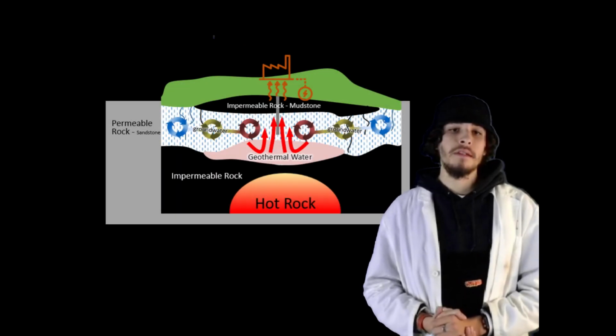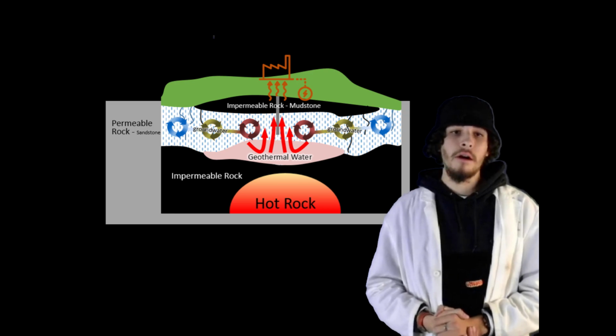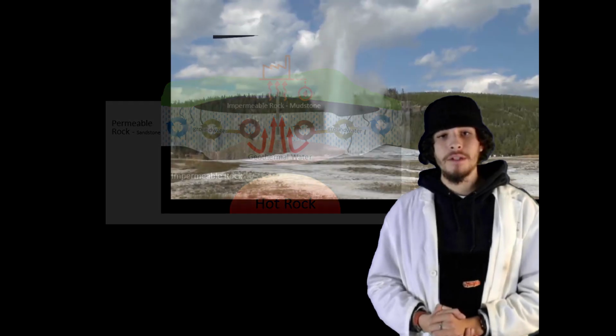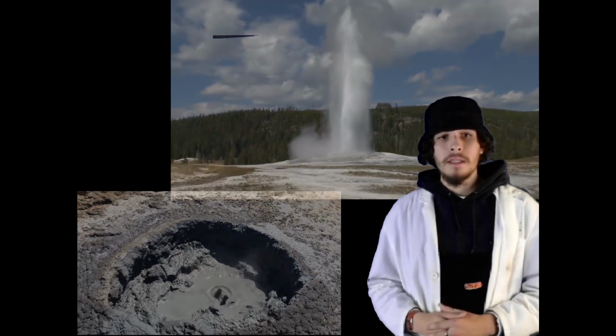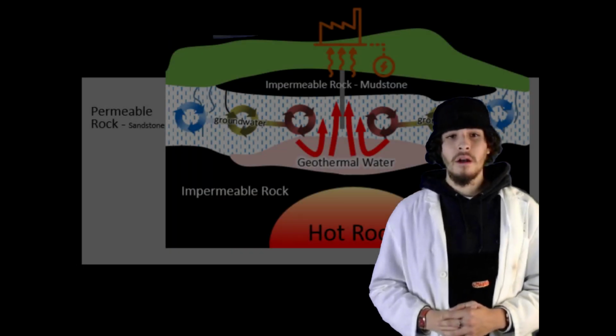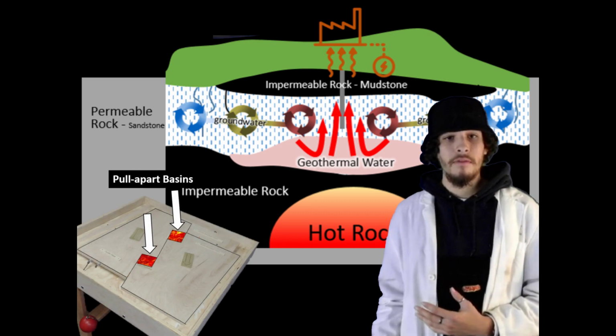These pull-apart basins are frequent locations for geothermal power plants and natural geothermal features, such as geysers and mud pots when on our dry land. But these same pull-apart basins also exist beneath the surface of the Gulf of California.